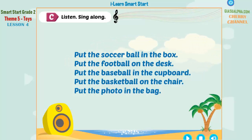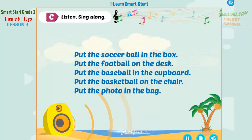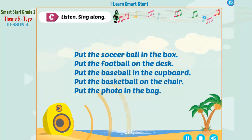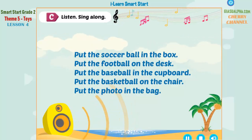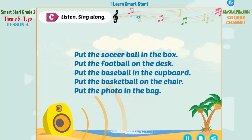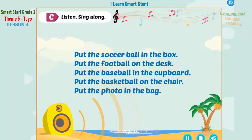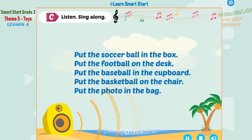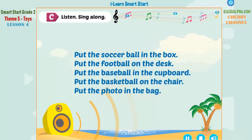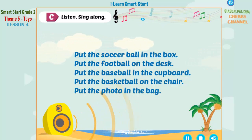C. Listen. Sing along. Put the soccer ball in the box. Put the football on the desk. Put the baseball in the cupboard. Put the basketball on the chair. Put the photo in the bag.